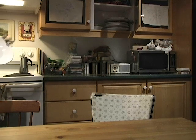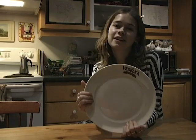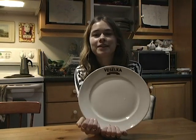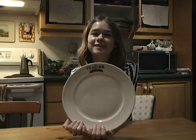Okay, so first, this is like my daily plate. This is what I have for breakfast, lunch, and dinner, every meal. There's 2 of them, which is awesome. It's also awesome if you have somebody over, because then there's 2 of them. This is my favorite plate because it's also like a recurring theme. It's a bigger plate, and it's from Veselka, which is my favorite diner of all time in New York. And it's Ukrainian food, it's so good.